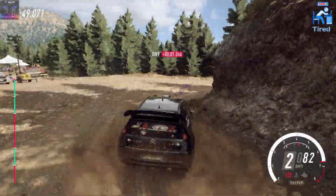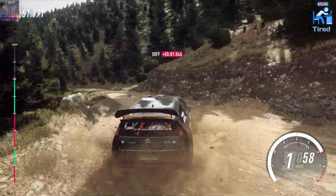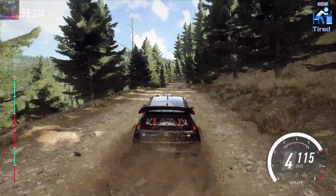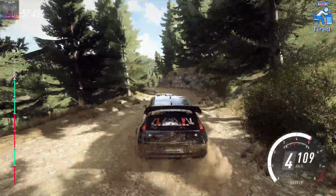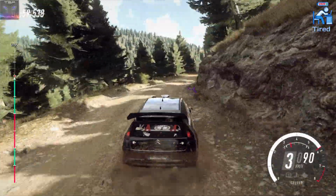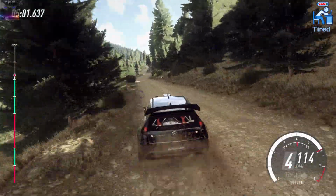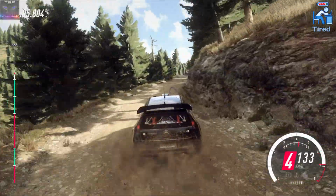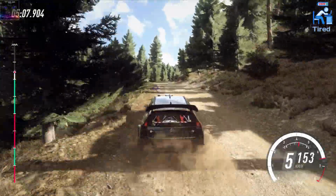50. 4 left. 80. 6 left. Into 6 right. Don't cut. Into 6 left. 100. Don't cut. 6 left. 6 right. 80. Unseen. 3 right tightens. 2 left tightens.